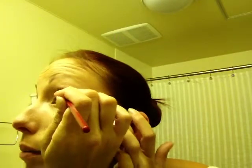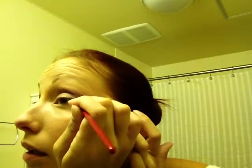Okay, and then I just kind of work it into this line and make sure that it's all even and pretty. And see, that's what you end up with. Just a very simple, understated cat eye.